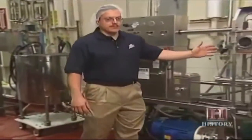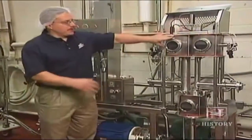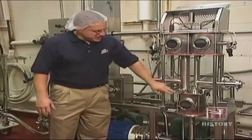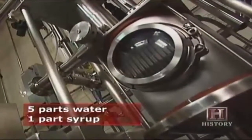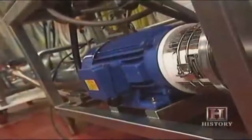into our blender. From here, the syrup will be combined with our water from our RO water tanks, travels down through these systems here into our final mixing bowl. Here it is still uncarbonated. All we've done now is blend the beverage in a 5-to-1 ratio. From here, the beverage will travel out into our carbonation pump and up and over to our carbo cooler.